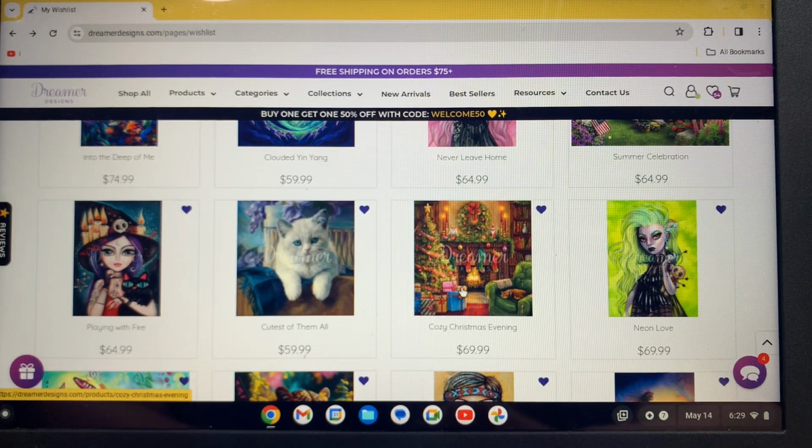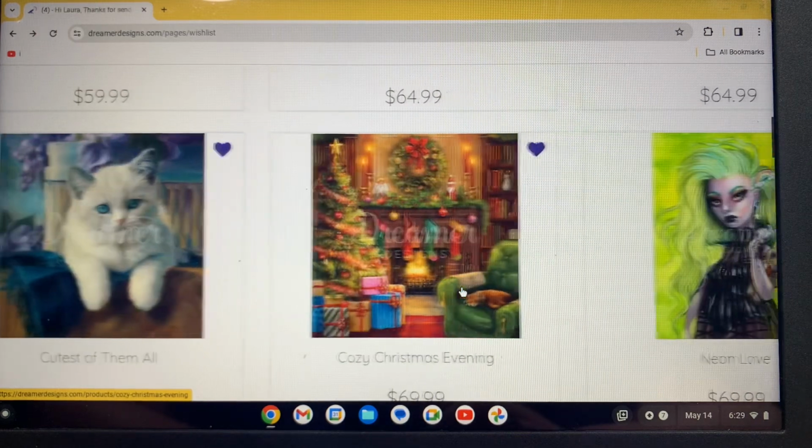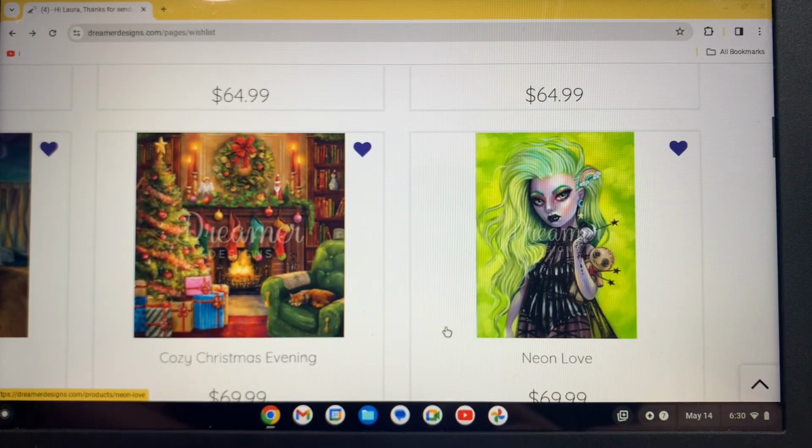So next up we have, no surprise, a Christmas painting. This is Cozy Christmas Evening. Love that one. I've done one similar from Diamond Art Club, but I love traditional Christmas images, and we have a little kitty here in an armchair, which I think is very cute. Next up, we have another Curtis. This is Neon Love. I love the colors in this one. I think she's super cute.